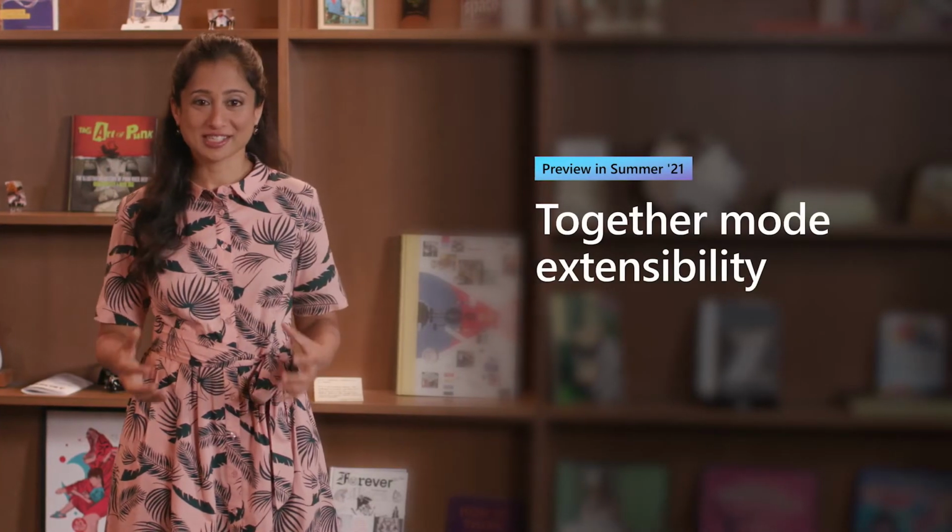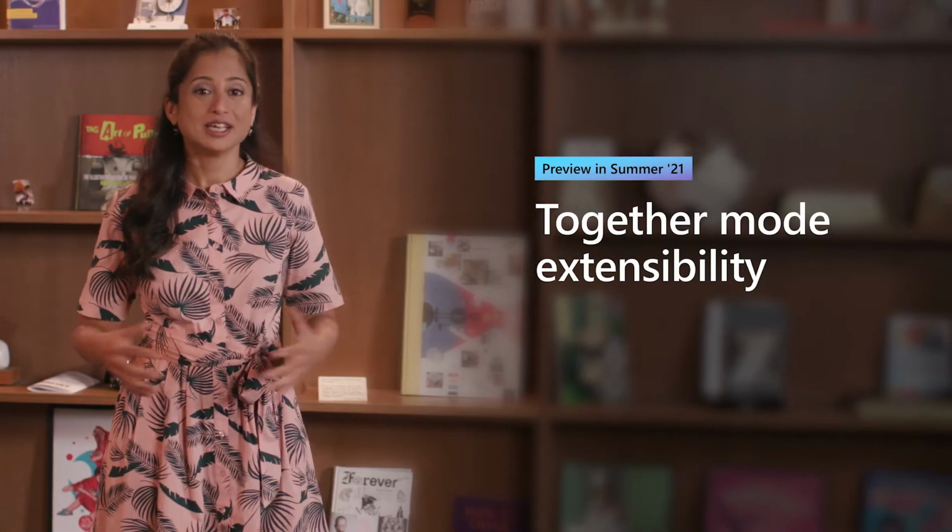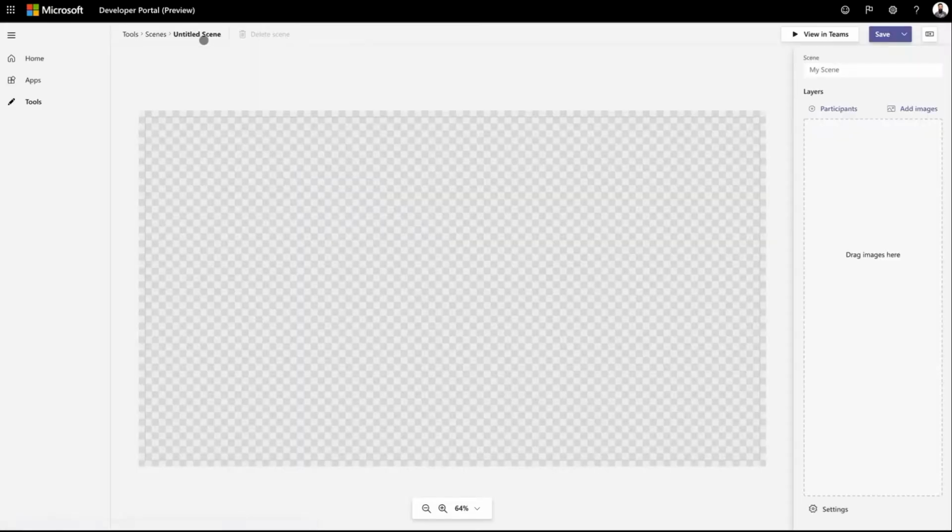In meetings, it is the people that matter the most. Every feature and app is in their service. And what better way to enable people-centric experiences than the ability to customize the scene in which the participants meet? I am very excited to share with you that we are making Together Mode scenes extensible, enabling developers or even end users to create tailored scenes for their meetings.